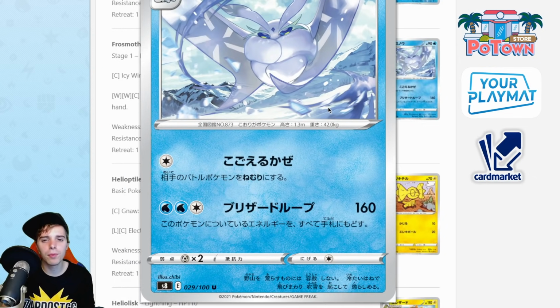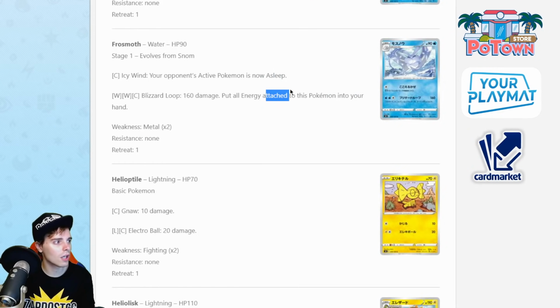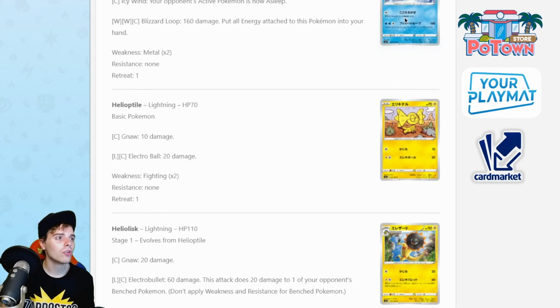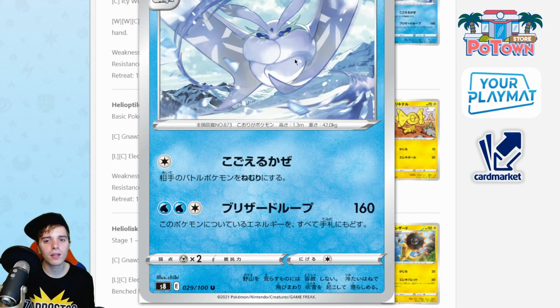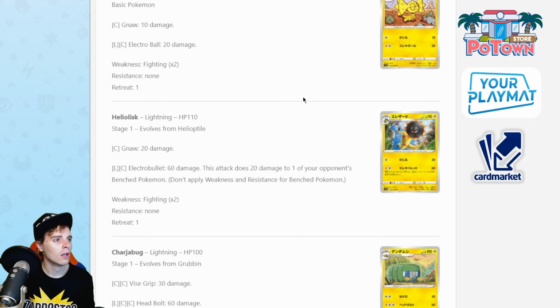In addition, if you're already playing a Frostmoth engine, like maybe you're playing a three line of Frostmoth, maybe you can try this Frostmoth out as well, because you can slap 160 damage and return all energies to your hand. So it's like Blizzard, it's looping energy with Suicune. We've seen that before as well, and this is actually searchable with Lava Ball, and you don't need an additional basic. Of course you're able to one-hit KO stuff like the Decidueye, so might be worth thinking about.